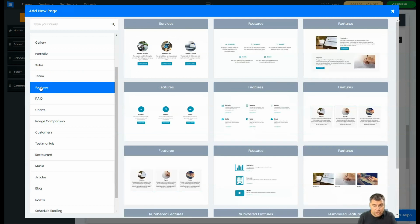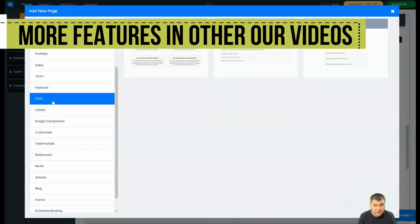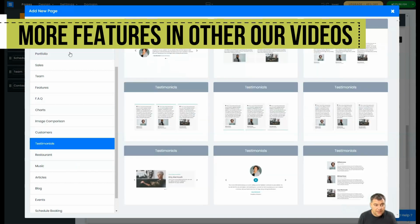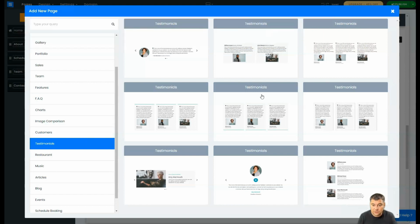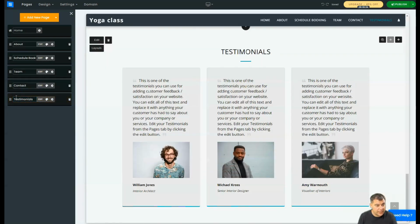Team can look like that. And so on. Features, also different types, different icons, different layouts. It's up to you which one to choose. FAQ, charts, and so on. I showed you how to add a new page. Testimonials, for example, let's add this one. We're gonna grab it and put it there before the contact.